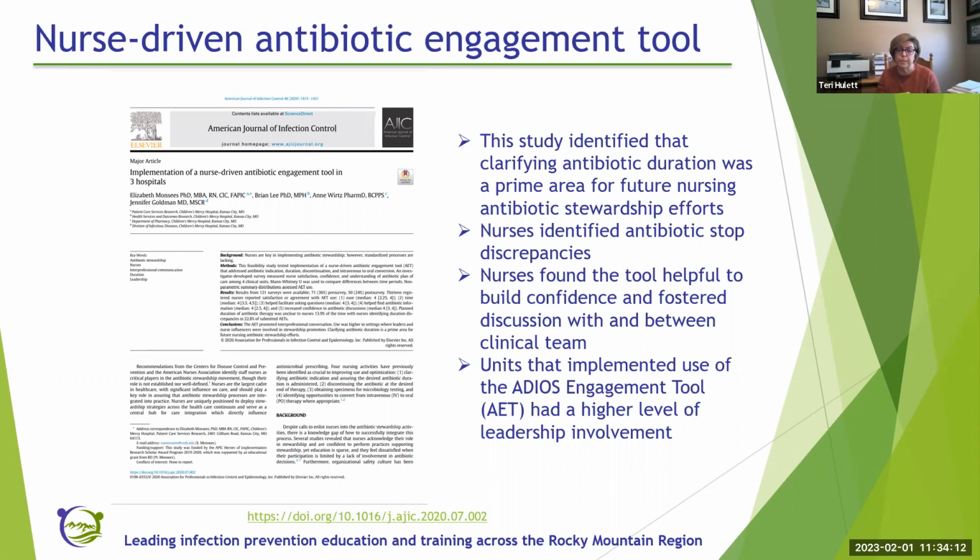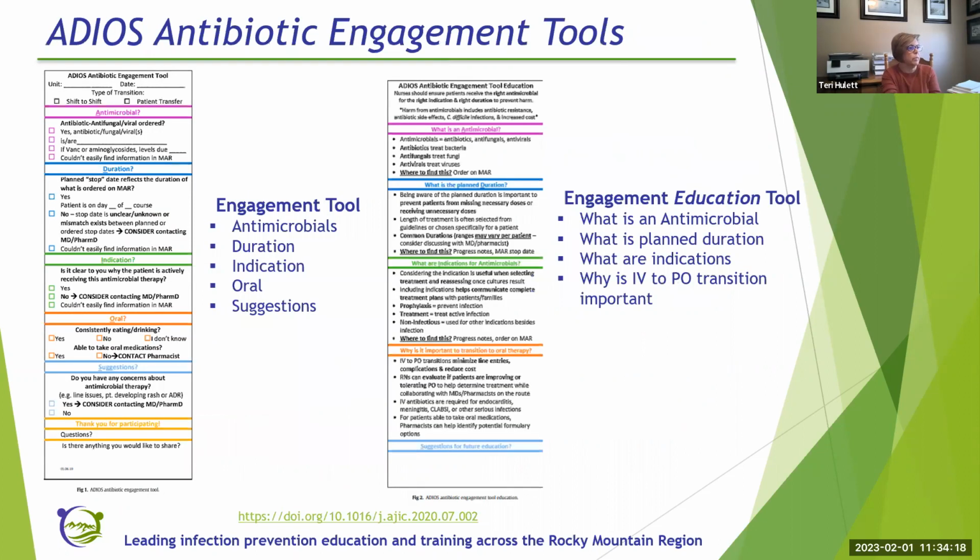I'm going to have you go to the next slide because it'll be easier to talk about this tool. So this was the tool that Dr. Monsees and her team put together, and it goes into more detail about what antibiotic stewardship is, and it's kind of a checkoff list that the bedside nurses can do to address all those pieces of antibiotic stewardship.